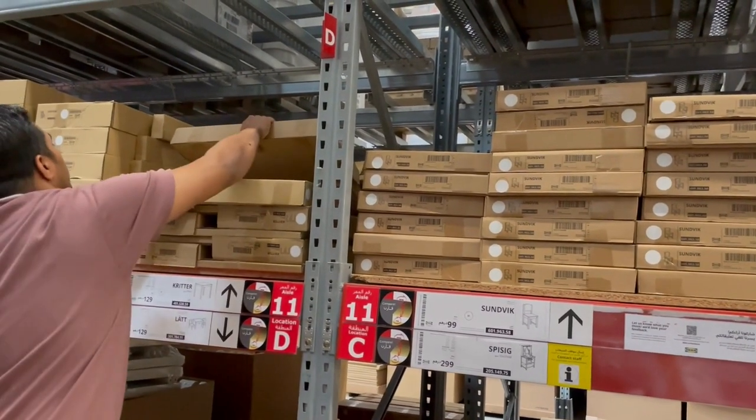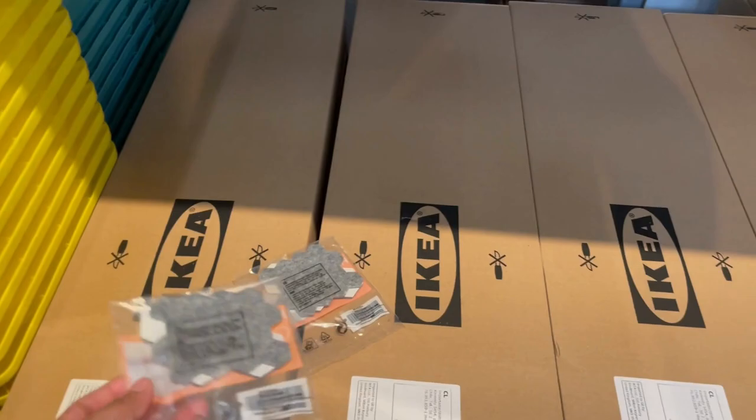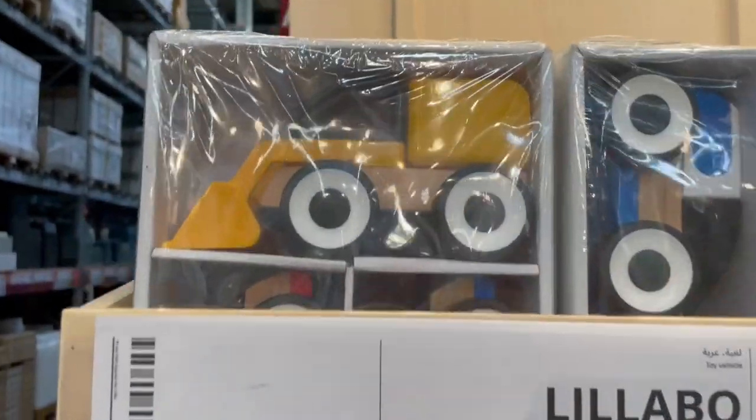Oh, it just fell down. These rubber things you put on the chair so it doesn't move as he's sitting on it. See how cute these toys are.